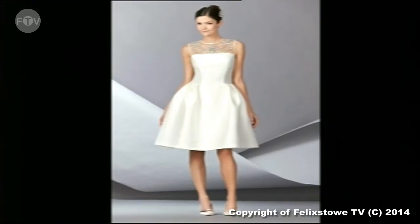Now the next one, I'm going to show you a selection of short dresses as well. Again, we've got the round neck going for the higher neckline that I mentioned when we were looking at the long dresses. Again, a very simplistic style, but with the lace neckline. So very sweet. If you prefer a short dress, that could be one of the options that you go for as a bride.